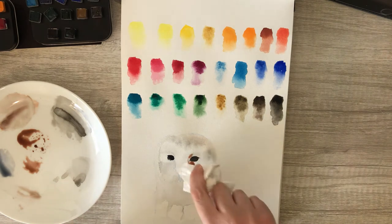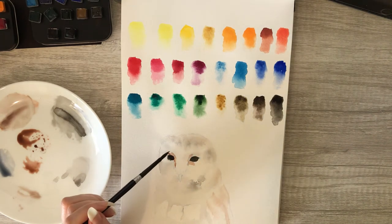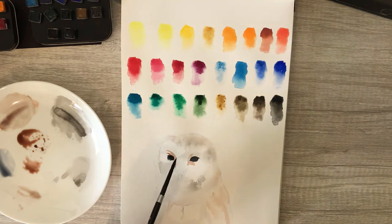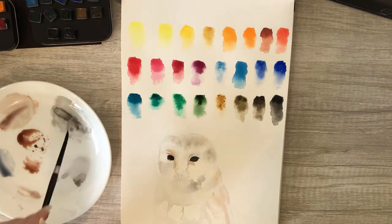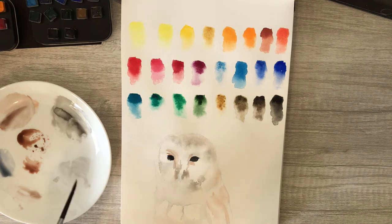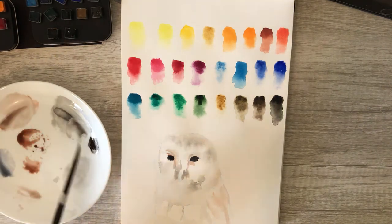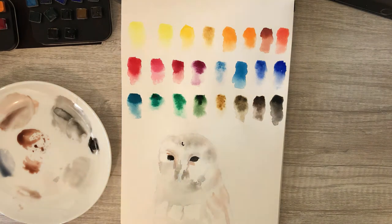Okay, so a little bit more about this paint. It activates really well when placed in a pan. As I mentioned earlier, I put all 24 colors in 0.5 milliliter pans and let them dry overnight. They activate just as well as most other professional brands. There's some that don't activate as well, but these ones do.